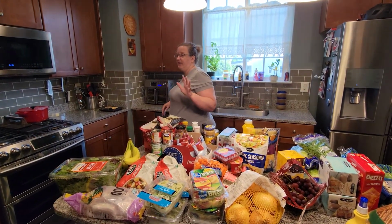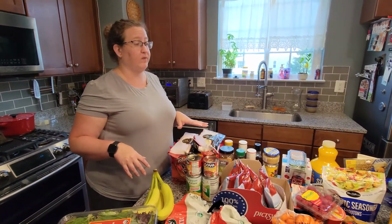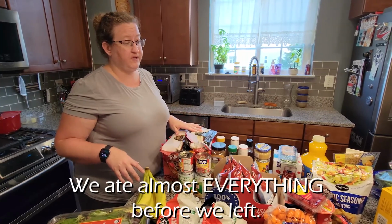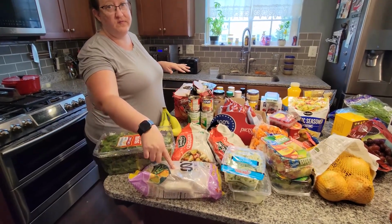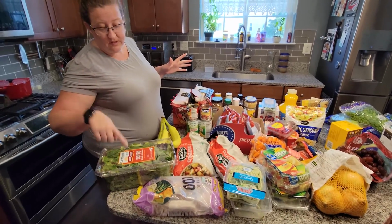Love these. So here's a haul. My family just recently got back from vacation. We were at Disney for a week and we ate down the house. So we came back and we want to replenish and we're trying to reset yet again. So here we go. We've got some cod fillets. These were on sale for $14 for 2 pounds, making them $7 a pound.